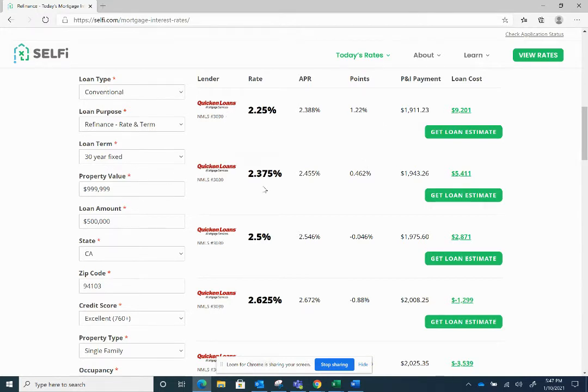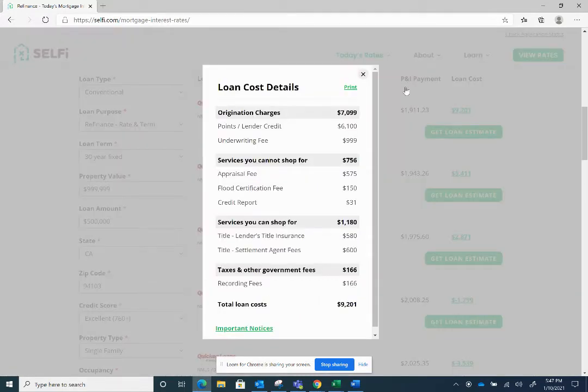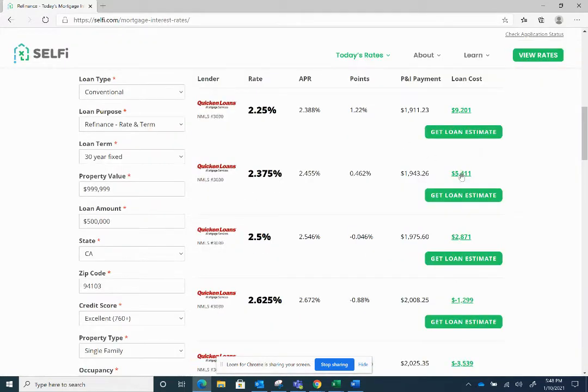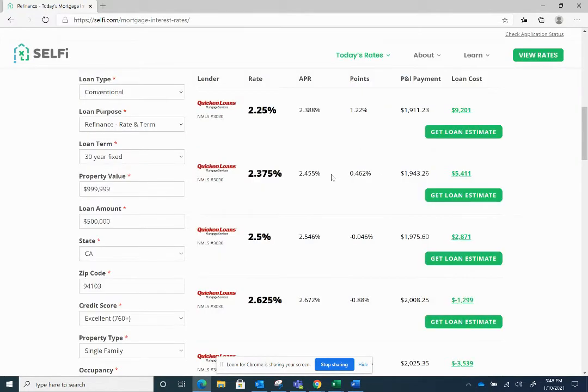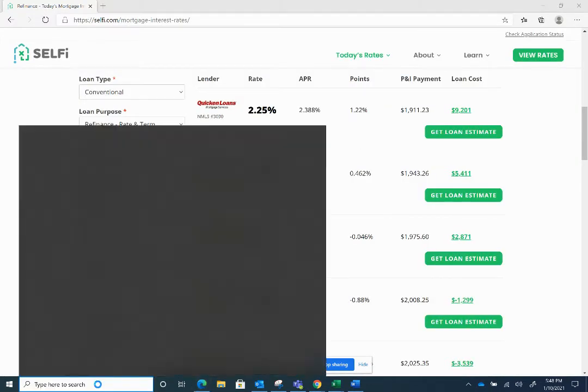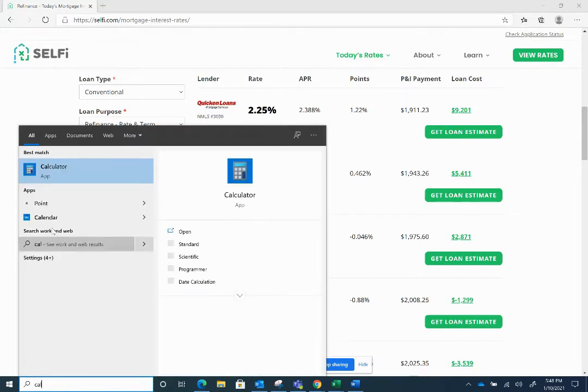Now, 2.25 and 2.375. Obviously, you want the lower of the two rates. But which one makes the most sense for you? Well, it depends on the break-even point. So here your loan costs are $9,201. Here your loan costs are $5,411. You can see it's a pretty big discrepancy in pricing between the loan costs.